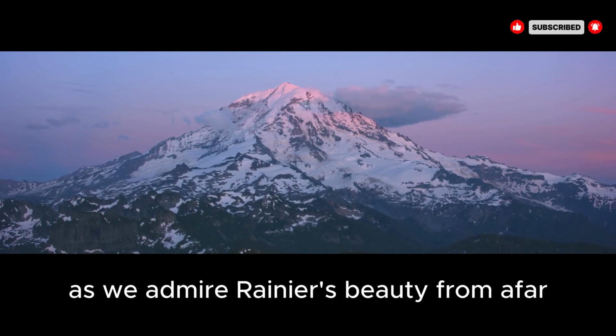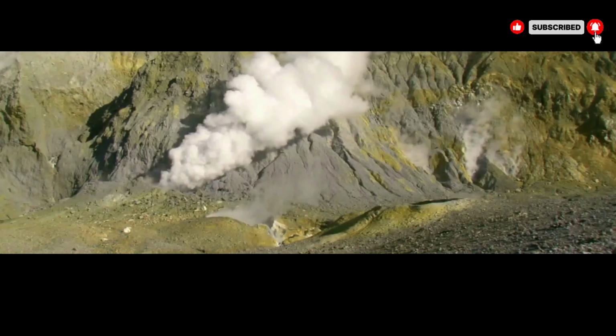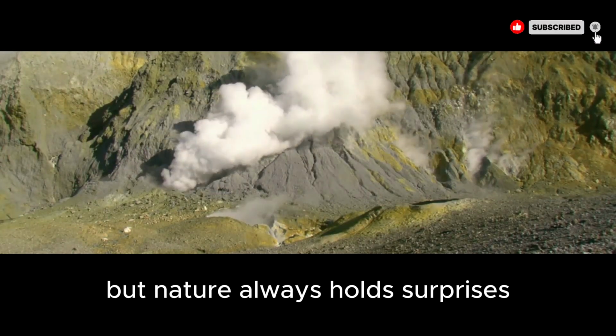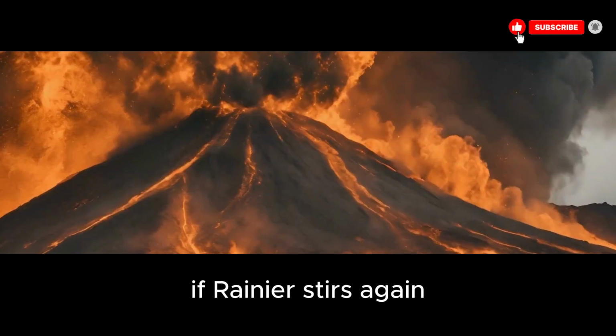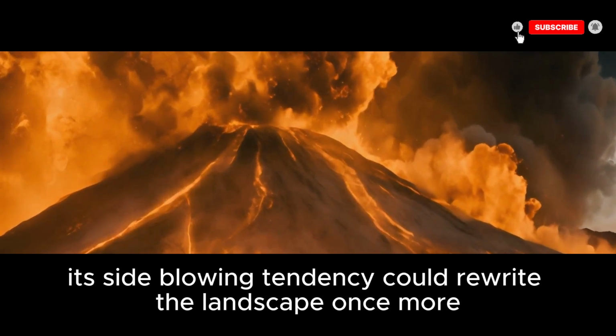As we admire Rainier's beauty from afar, let's appreciate the science that unravels its mysteries. Monitoring technology gives us hope. We can predict and prepare. But nature always holds surprises. If Rainier stirs again, its side-blowing tendency could rewrite the landscape once more.